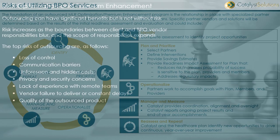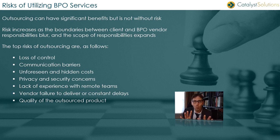What are the risks associated with using a BPO service? We've talked about a lot of the benefits, right? There's cost benefits from a savings perspective, from an avoidance perspective. We've talked about the operational benefits. We can just operate more efficiently. We've talked about the strategic benefits, right? We can differentiate ourselves by focusing on our one thing and leaving commodity services to the BPO. And we can help drive improved member healthcare outcomes by outsourcing the clinical aspects to the plan.